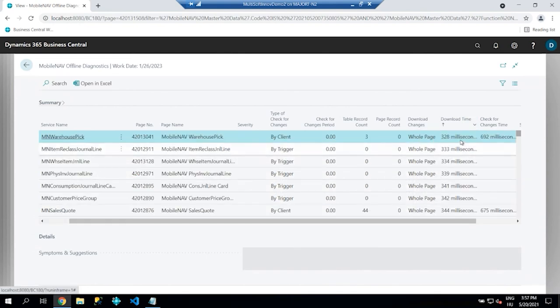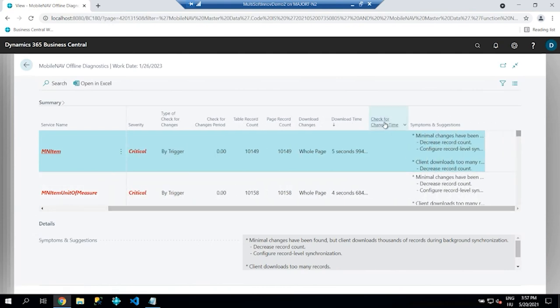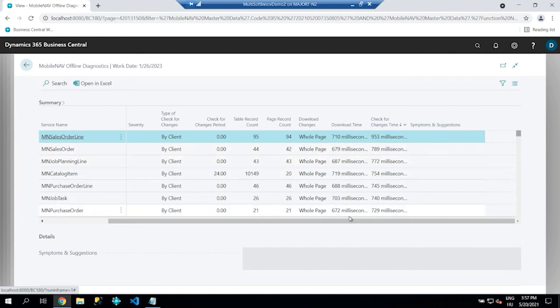I can try to order by download time. So how long did the different pages' download take? How long was the check for changes time for the different pages, etc. So basically this nice new feature can be used for analyzing the offline configuration of your system. Similarly to the diagnostics tool, which basically created a trace file which you can either read or not, this new offline diagnostic feature is much more user readable, and I hope you will enjoy it.